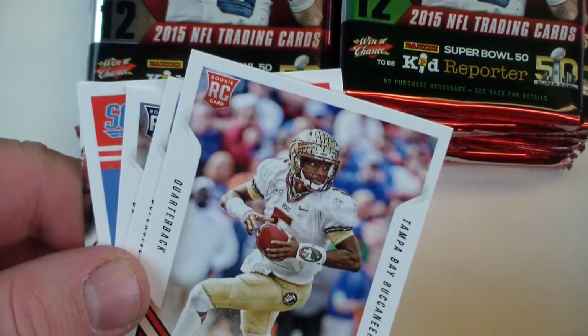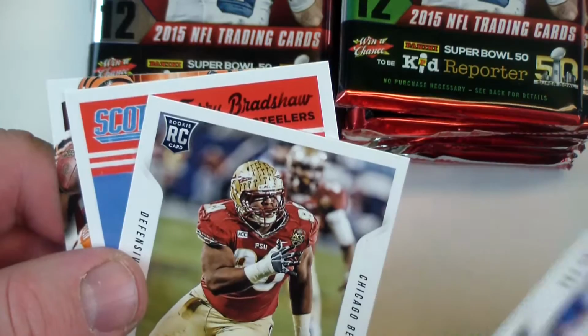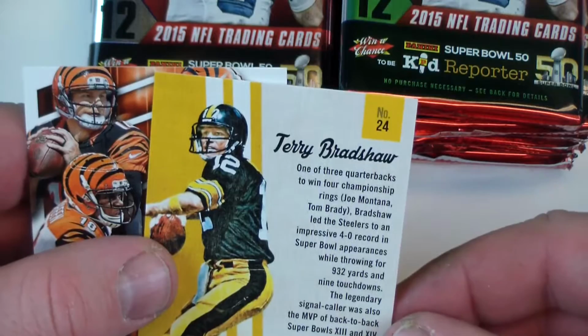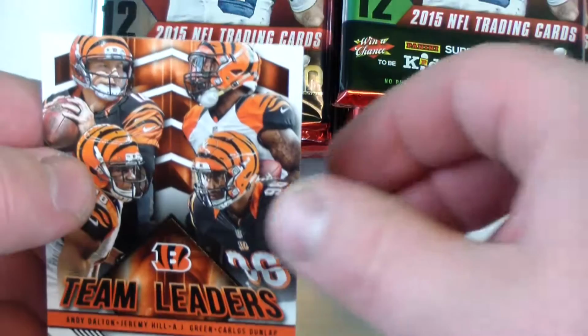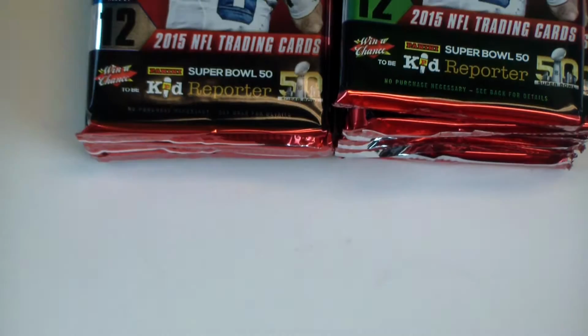Oh, there's a rookie card. Dante Flower Jr., three rookie cards. Eddie Goldman. Got Gridiron Heritage, Terry Bradshaw. And Team Leaders. Well, that's a nice card. I like that one. For the Bengals.